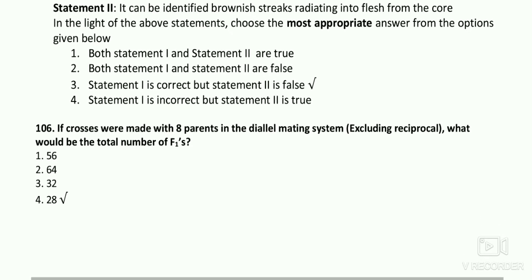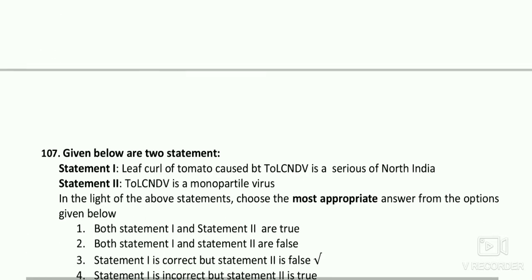If crosses were made with 8 parents in the diallel mating system, excluding reciprocals, what would be the total number of F1s? So friends, in diallel mating, the formula is n(n minus 1). But here it's excluding reciprocals, so divided by 2. N is 8, n minus 1 is 7. 8 times 7 is 56, divided by 2, the right answer is 28.